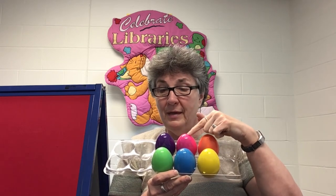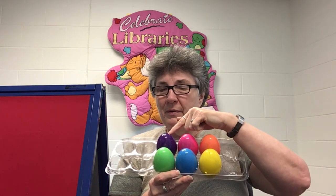I have some different colored eggs here. Let's see if we know the colors. Let's try. Orange, yellow, blue, pink, purple, and green. We need to find the egg that the baby bird is hiding in. So can you help me?